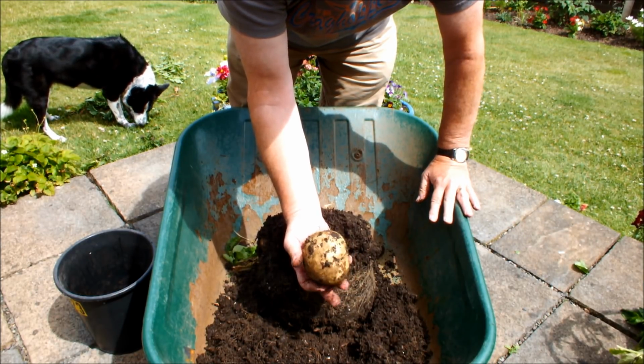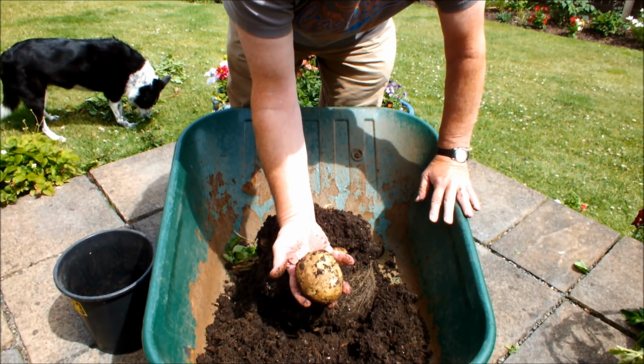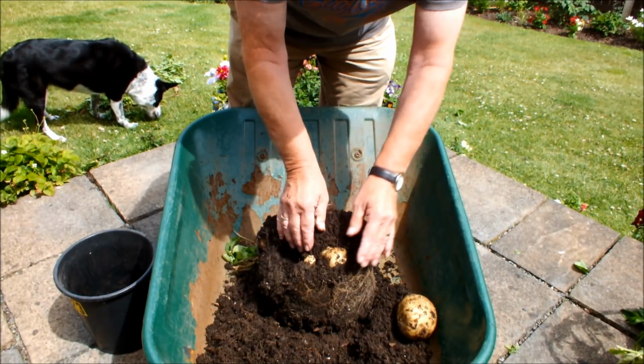Bigger than a cricket ball. Probably as big as a baseball. I don't know. How big are baseballs? I've no idea. Right.